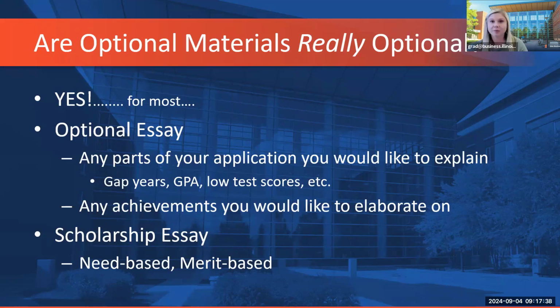Additionally, there is a scholarship essay that is optional. However, if you do want to be seriously considered for scholarship, I always recommend that you fill out the essay portion of the scholarship section, because that is really going to show that you are interested and really want to be considered for scholarship.